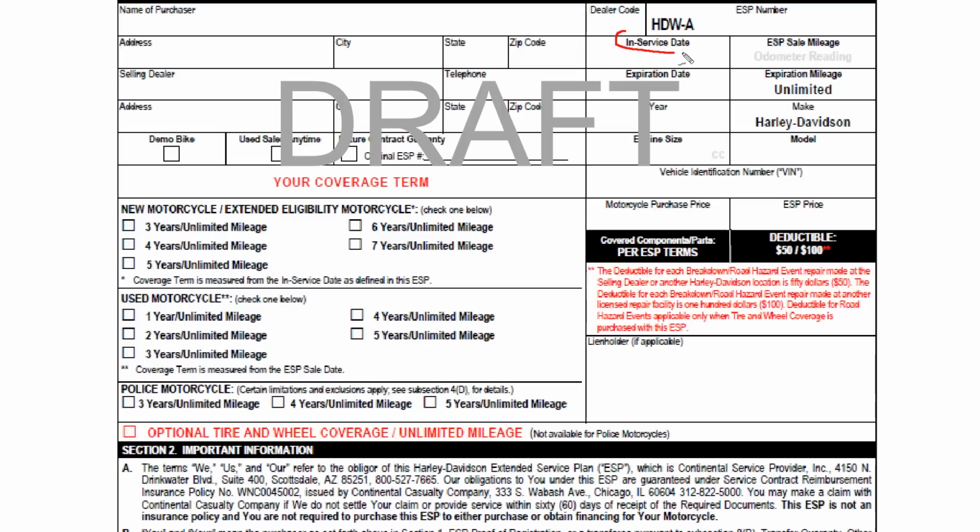You have the ability to extend the warranty another up to 7 years if you wish to do so, as long as your bike doesn't have 75,000 miles or is more than 11 calendar years old. So you can continue to extend your warranty indefinitely as long as you are under 11 calendar years old, or I should say under 12 calendar years old, and under 75,000 miles. So you can continue to extend your warranty under future contract guarantee.